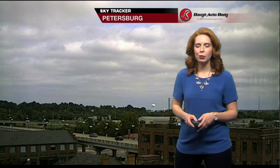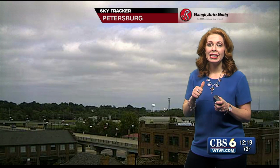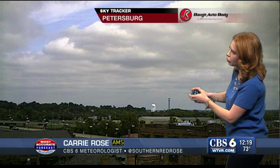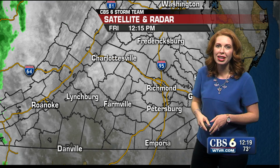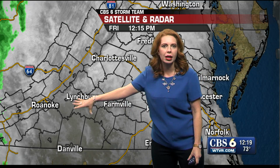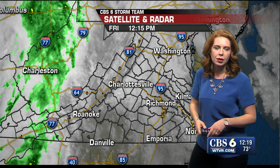From the CBS 6 Storm Team, meteorologist Carrie Rose. Well, back here, pretty quiet for us at the moment, but that same storm system that Cheryl was just showing you is coming our way tonight. I'll explain the impacts in a moment, but let's look out at our Old Town Petersburg camera looking off to the north and east. Still a lot of cloud cover around, but you can see a few peaks of blue sky and sunshine trying to break through. The best part of the state where I have seen some thinning of that cloud deck is to the south and west, which ironically is where we had the fog this morning.